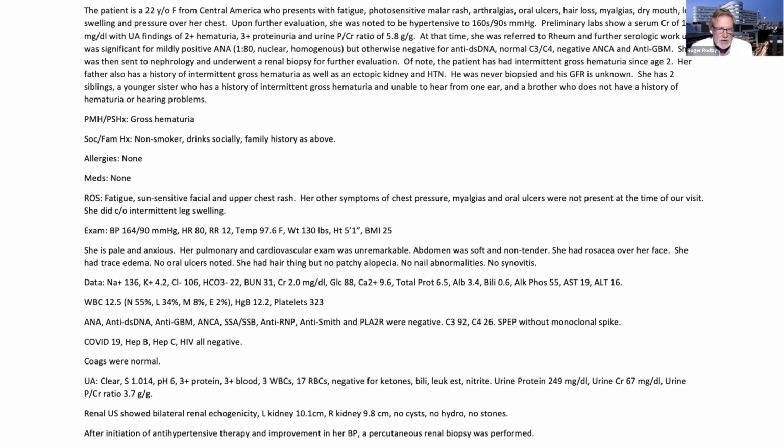Well, now it's not a monogenic disease, but the fact that there's more family members that might have it makes me even more concerned about it being IgA nephropathy. Her dad has a history of intermittent gross hematuria. Interesting. He has one small kidney. I think that's probably a red herring. She has 2 siblings. We don't know about her mom, but she has 2 siblings, a younger sister who has a history of gross hematuria but is unable to hear from one ear. I'll get back to that. That's kind of crazy. And a brother who does not have a history of hematuria or hearing problems.